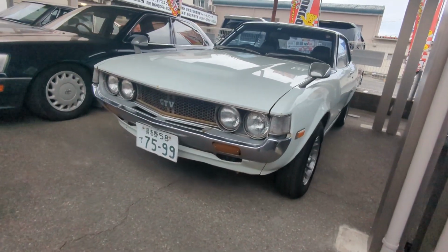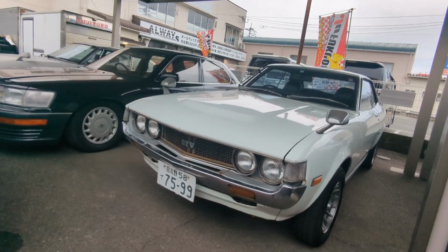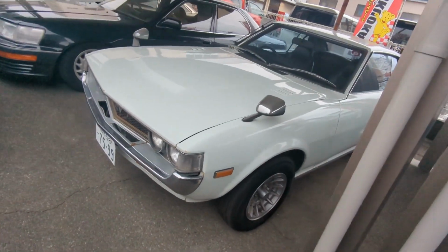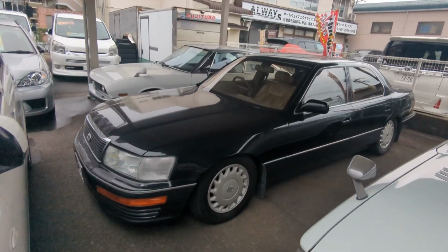So you know what? I haven't been to a car show in some time. Actually, I probably have. I haven't really bothered to take many videos at a car show for some time. I'm sort of comatose. That's a car from Street Fighter.